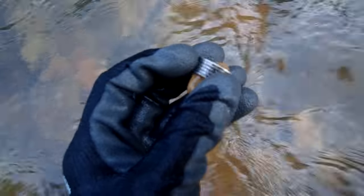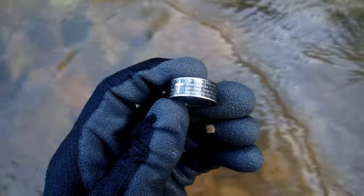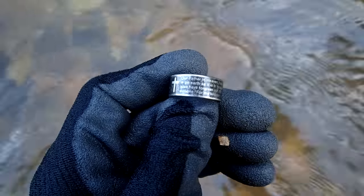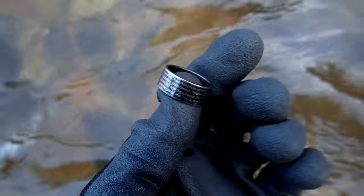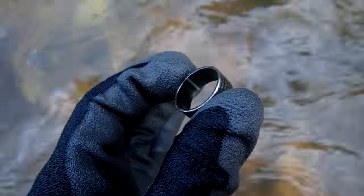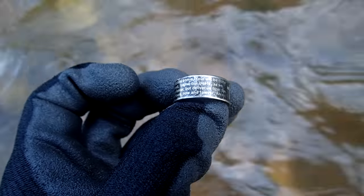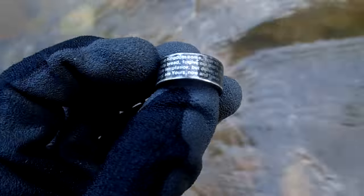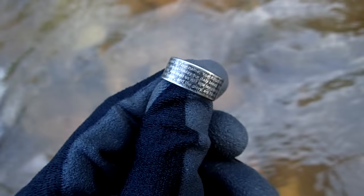Wow. It's a Christian ring. It has the Lord's Prayer on it. That is sweet. Not sure if it's silver or what. I think it's stainless. It's a pretty big ring. Sure is. There's the Lord's Prayer all the way around it. That is awesome. Best find of the day right there.